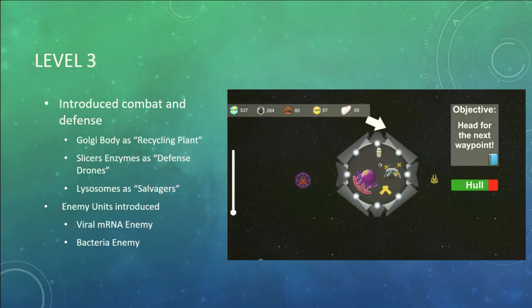For our third level, we wanted to introduce the concept of combat, because it's not going to be a fun game if you can't fight something. So we wanted to make bacteria and viruses a main focus of our third level. We introduced the Golgi body, which is a recycling plant in the game, and we taught how it works. Then we introduced slicers. Slicers are the natural way of taking out anything that is hostile to the cell, and this is the player's main way of defending themselves, as well as the lysosomes, which are used in very many ways, but for the concept of this game, we decided to focus them as defensive salvagers to help take out foreign threats.